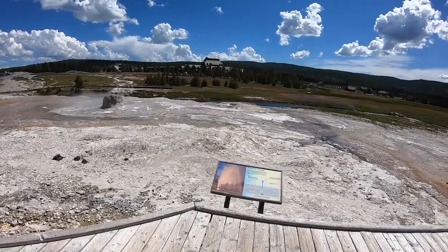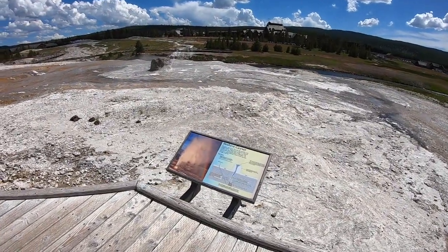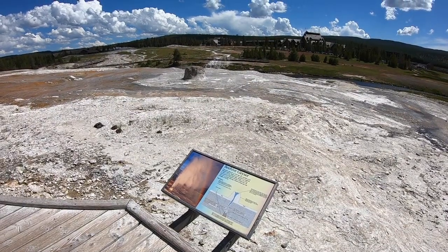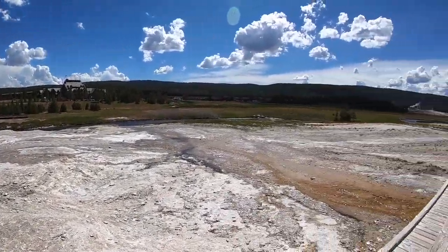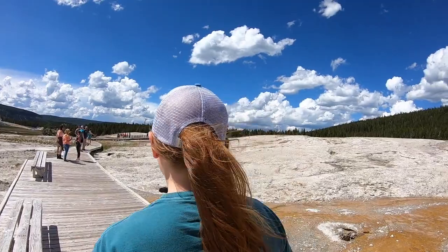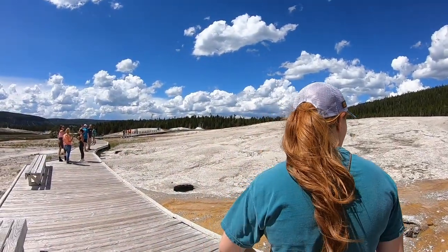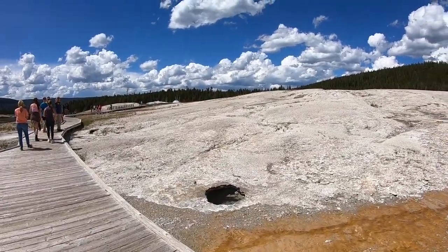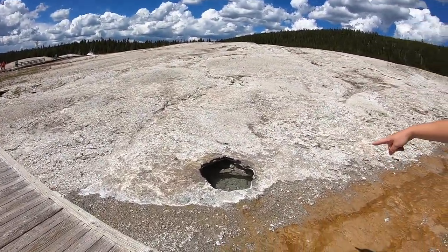Beehive Geyser. Beehive Geyser. Cool. I love all the colors. Yeah, and the colors were fine. I can actually see them this time. Look how clear that is.